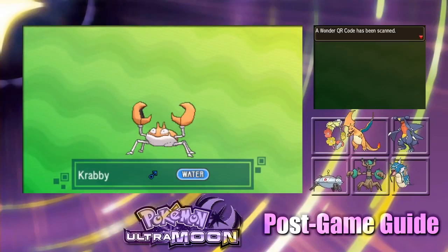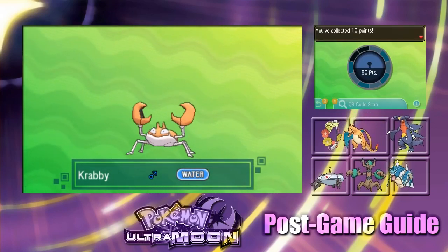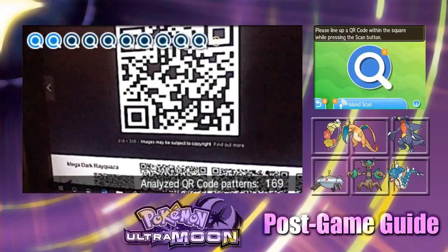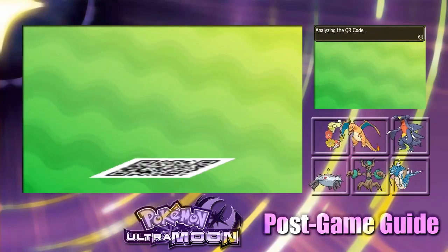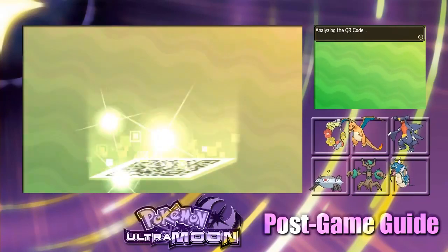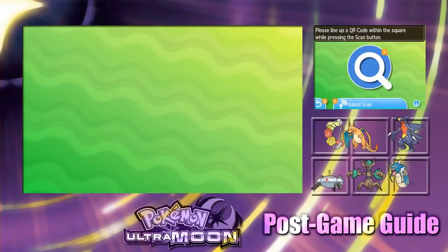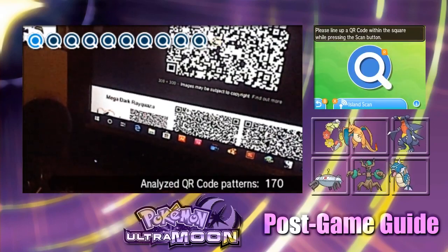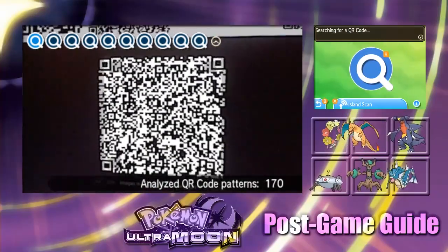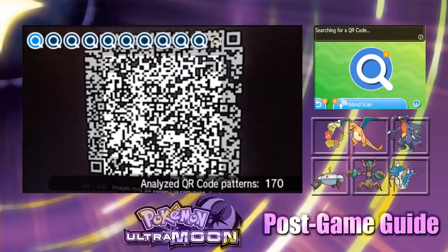And it's a Krabby. Awesome. All right. We might have already scanned this one. Nope, we haven't. This is a QR giveaway for a Wish Chansey. V-Create something or other. But it's Slurpuff. This is a QR code for something called Ooplex Innovation. I don't know what it's doing in the search for Rayquaza, but we'll try to scan it anyway.